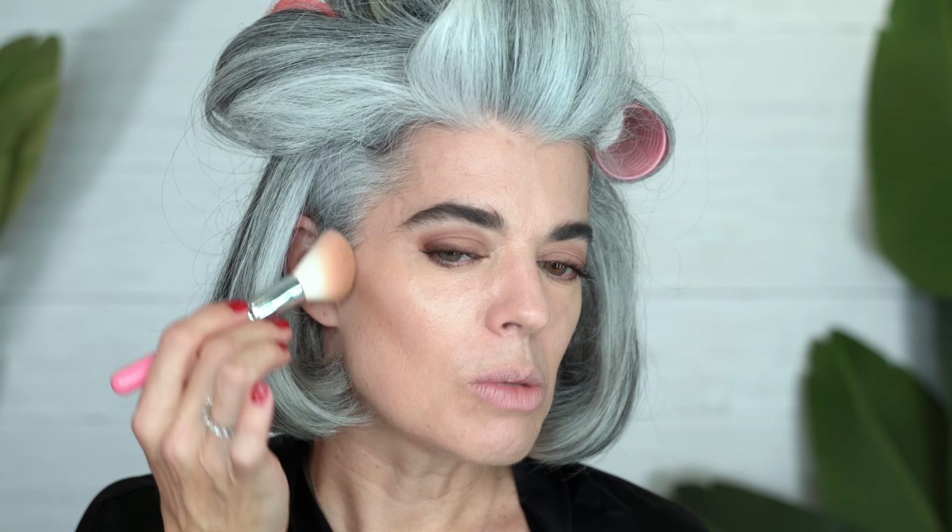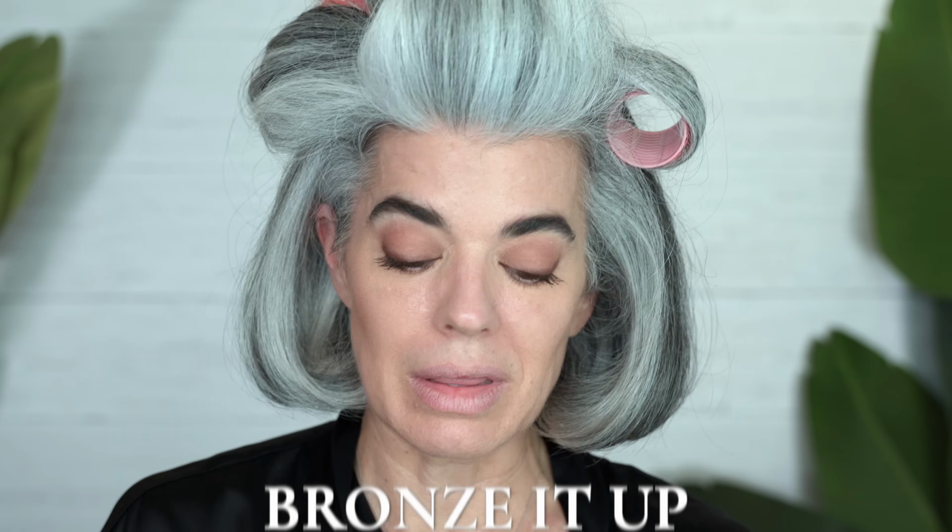I felt like this was such a beautiful bronzer for mature skin because it melts into your skin. It's called Butter Bronzer. And I just felt like it wasn't sitting on your skin. Look how pretty. You can really bronze it up. You can just do it lightly if you want to.